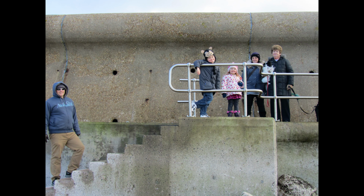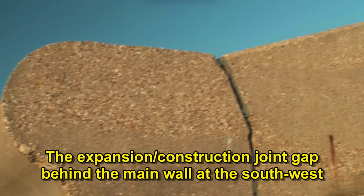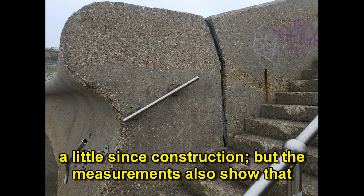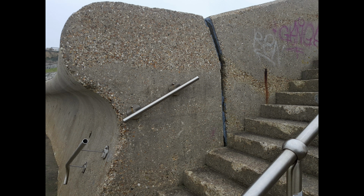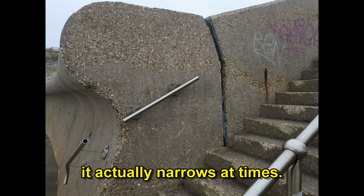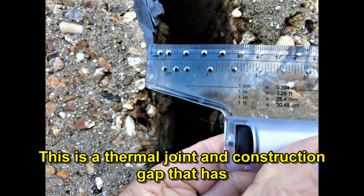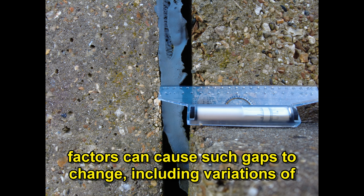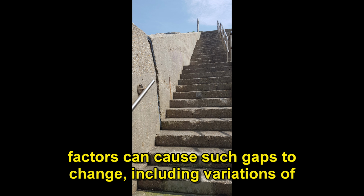The expansion construction joint gap behind the main wall at the southwest end has widened a little since construction, but the measurements also show that it actually narrows at times. This is a thermal joint and construction gap that has lost its flexible filling, and various factors can cause such gaps to change, including variations of temperature and moisture content.